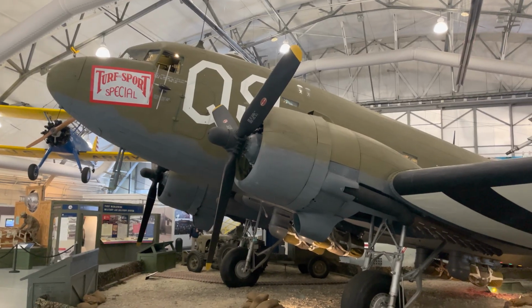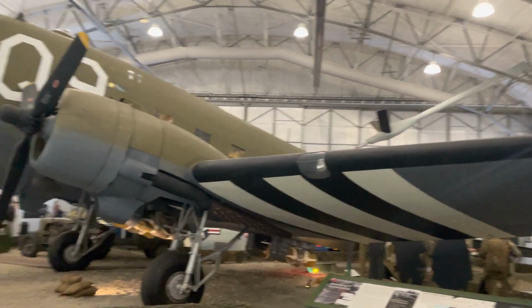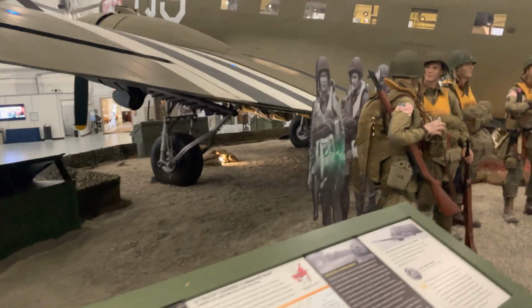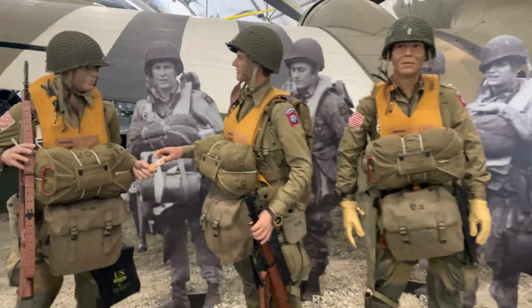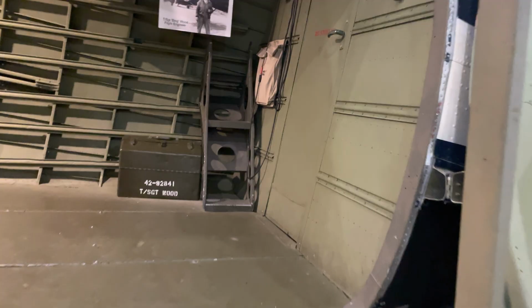This is a C-47 Turf and Sport Special. It was actually named after a racing magazine. You got some depiction of some soldiers right here inside the plane. Some more right there. The Ryan March.